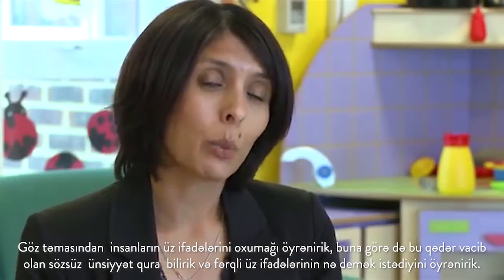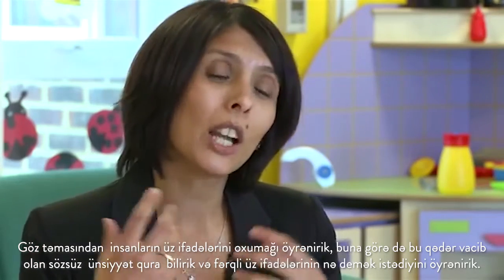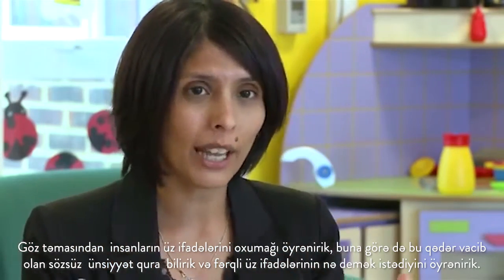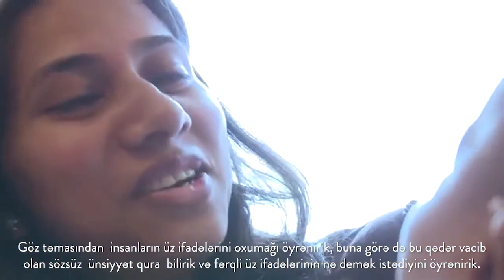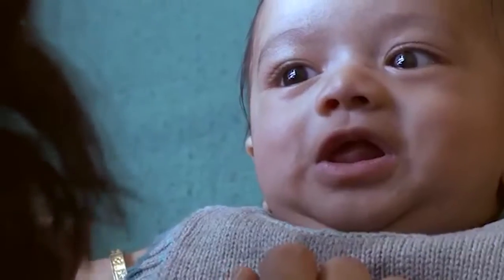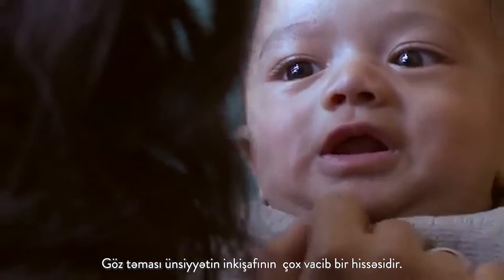From eye contact, we also learn to read people's facial expressions. So we learn all that non-verbal communication, which is so important, and we learn what different facial expressions might mean. Eye contact is a very important part of communication development.